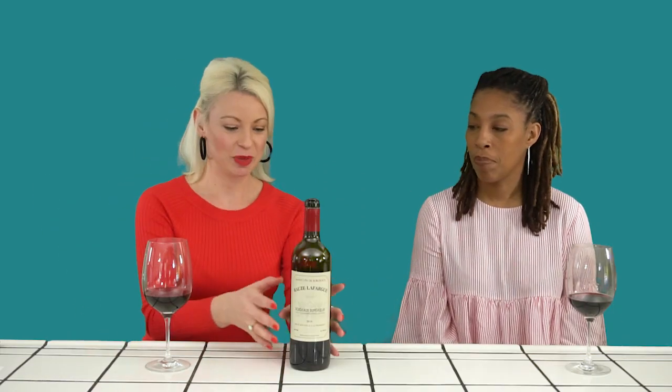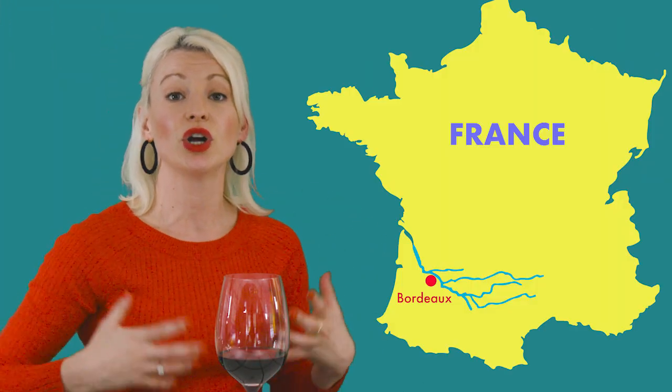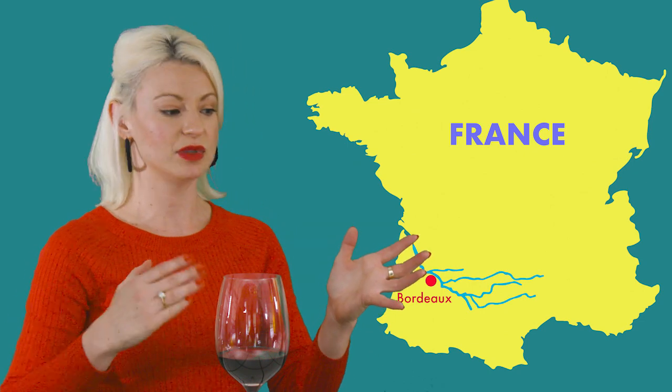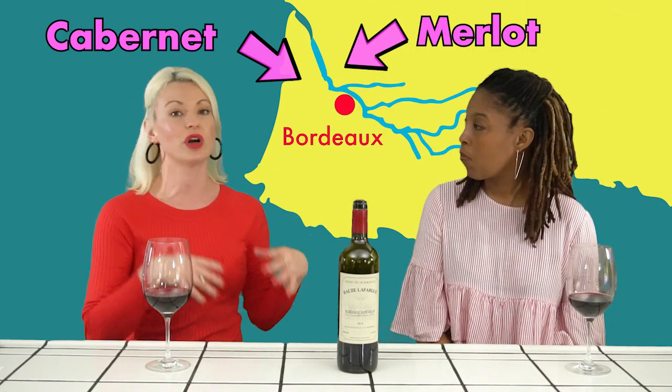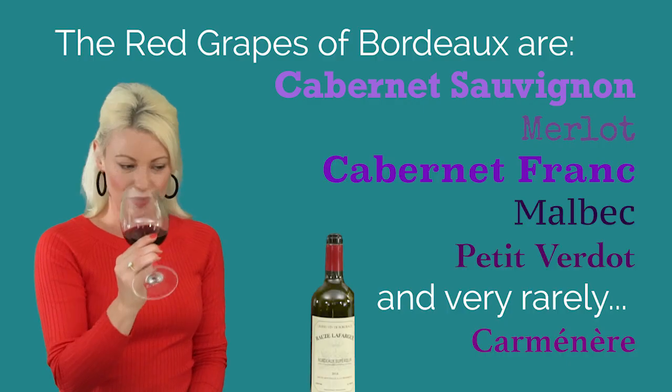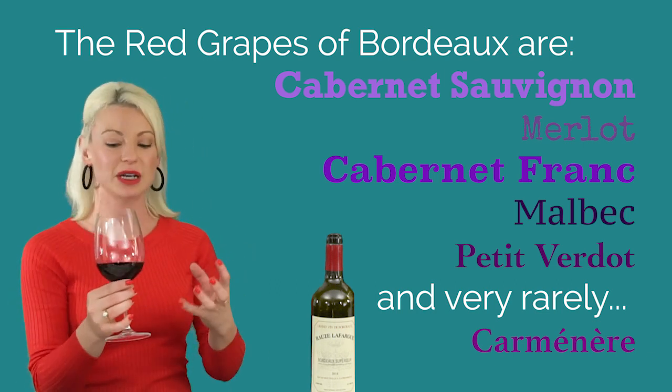Okay, so next up, I have for you today a Bordeaux. This is the Chateau Rose Le Farragon. All of the reds from Bordeaux are gonna be blends. Depending what side of the river they're from, they're either going to be a Cabernet-based blend or a Merlot-based blend. So this is a Cabernet-based blend. We're gonna get some nice tannins, some nice earthiness.